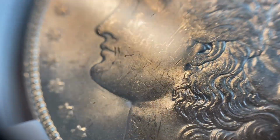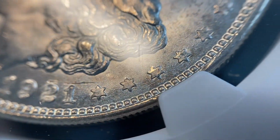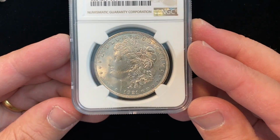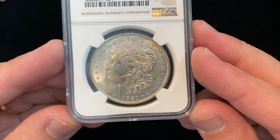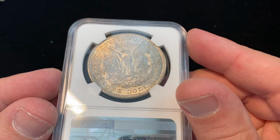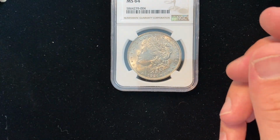So overall, the field was really clean on this coin, which is why I sent it in. I knew it had some scuffs on the cheek there, but it's the overall appearance of the coin, not just one spot, that gives it its overall grade. And this coin came back as 64, which I think is a good grade. I think that's about a $125 coin in 64, so that did, I think, what we expected it to do. Nice coin overall.